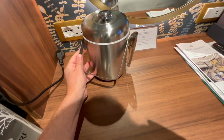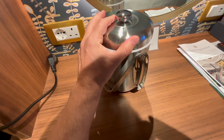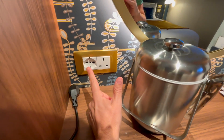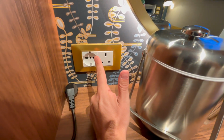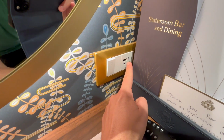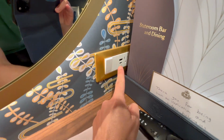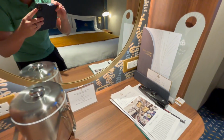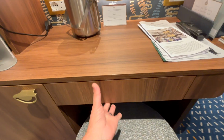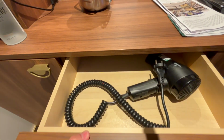If you'd like ice delivered to your cabin, just ask your cabin steward or stewardess. They'll happily deliver that each day. We have a European socket here, another UK one, another US socket tucked away over here, and two more USB ports. So I actually think for sockets and outlets, this is very positive. Okay, we've got a drawer here which should have your hair dryer.